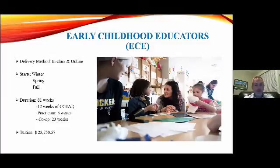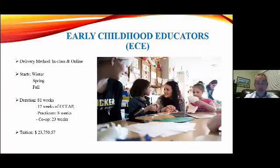This program also has a pathway to BCIT, but there are temporary foreign work permit job offers available for early childhood educators because we have a desperate shortage of ECEs in the province. So that is a different way to access the immigration process in Canada through a temporary foreign work permit job offer, and ECE is a good avenue for that.